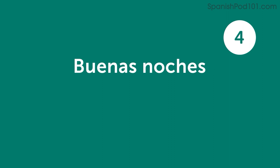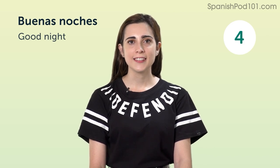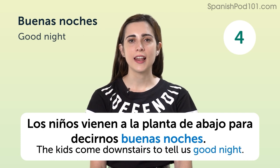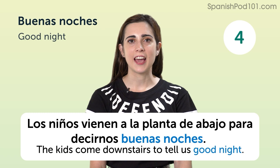Buenas noches. Good night. Los niños vienen a la planta de abajo para decirnos buenas noches. The kids come downstairs to tell us good night.